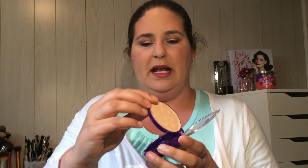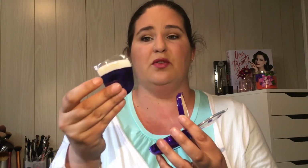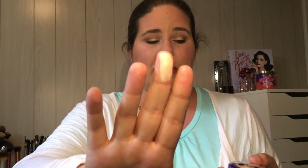It pops open, and in the very bottom here, there is this goofy brush, which is stiff as stiff can be. I don't know who would ever apply powder with this, but you know, it's in there, okay, and a mirror, but the powder itself looks like this. There's the powder itself. It is super, super soft. Its texture rivals some of my high-end powders.